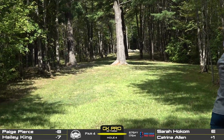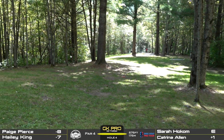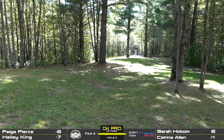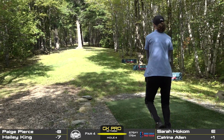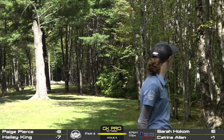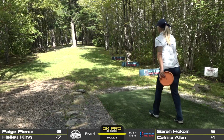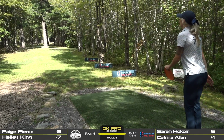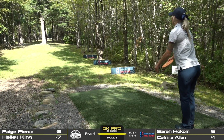You're going soul again? Yep. Yeah. It's a late turner, very glidey, and this is the best position I found myself in. Usually play this one for 4, but from there I'm going to decide if I want to attack the green or not. Yep. Ooh, just a little early from Hailey on that forehand. She knows it. That's going to leave her in a very tough spot in those woods deep.